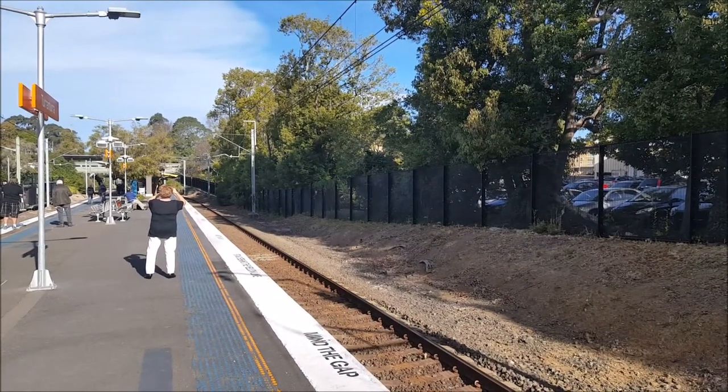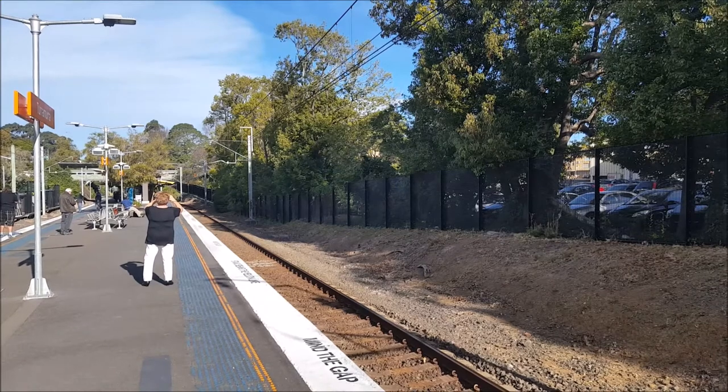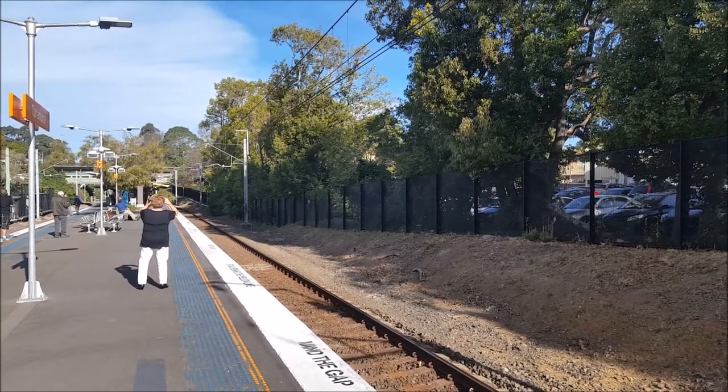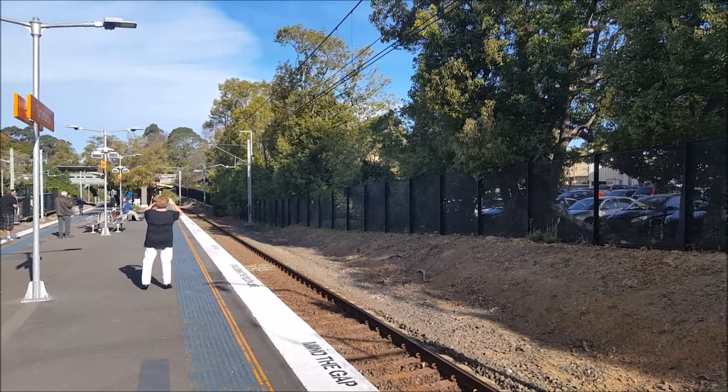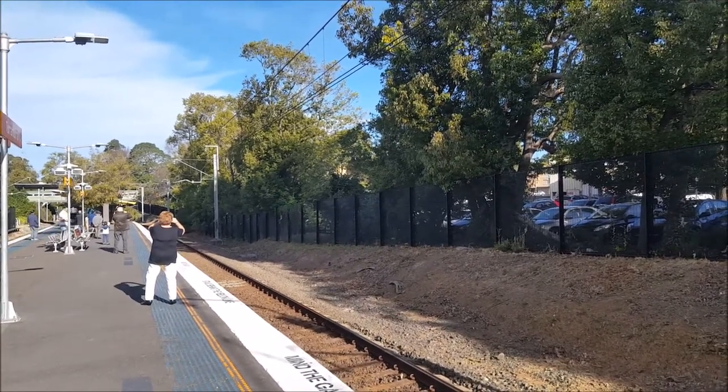At Turramurra, we should have steam loco 3016 and diesel Alco 4490 about to pass platform number 2 for the return trip to Hornsby. Here comes steam loco 3016.